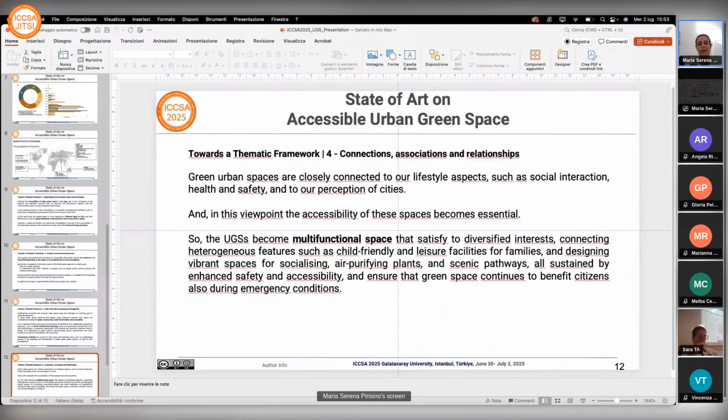So the urban green spaces become multifunctional spaces and satisfy diversified interests, connecting heterogeneous features such as child-friendly and user facilities for family, and designing vibrant spaces for socializing, air-purifying plants, and scenic pathways, all sustained by enhanced safety and accessibility, and ensuring that green spaces continue to benefit citizens also during emergency conditions.